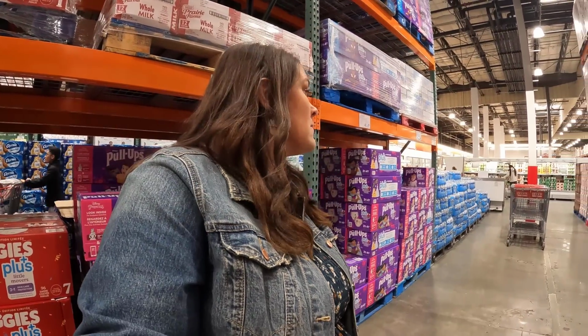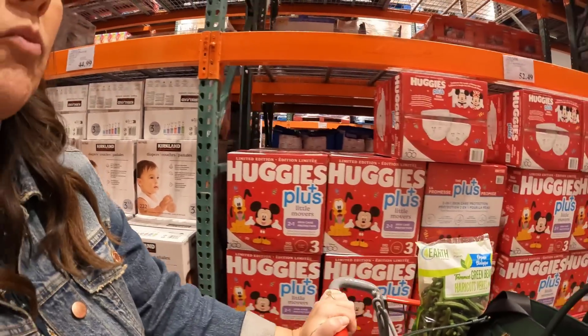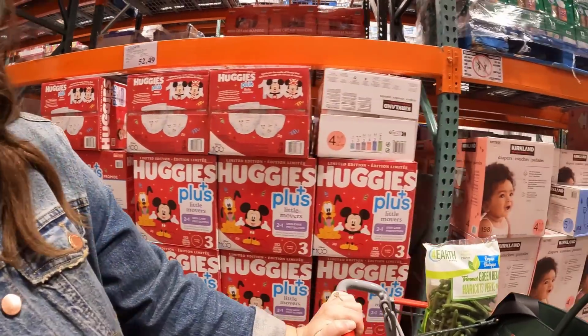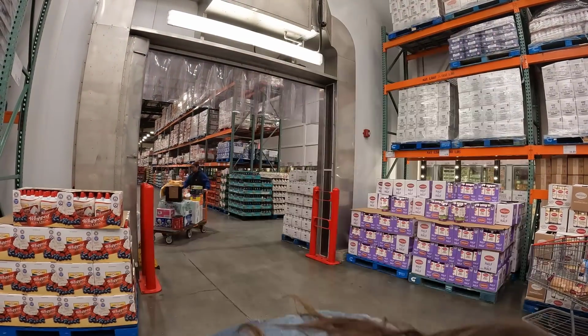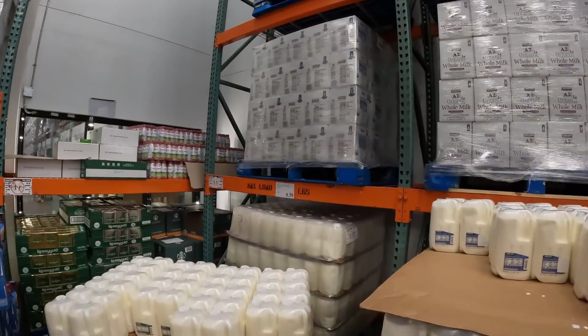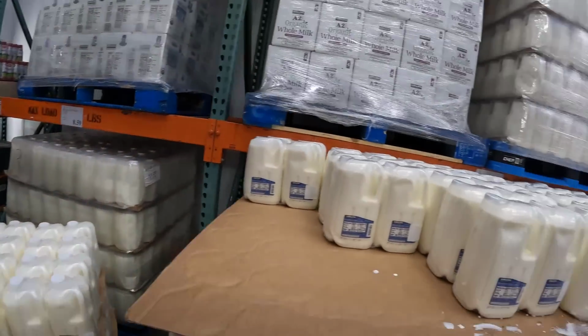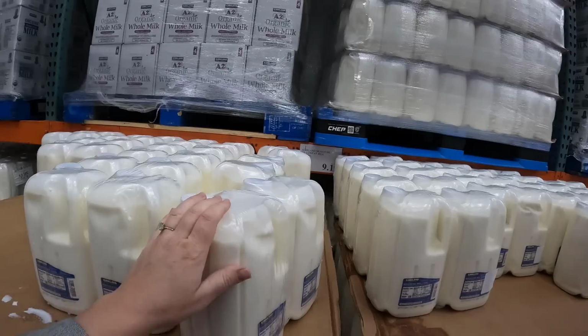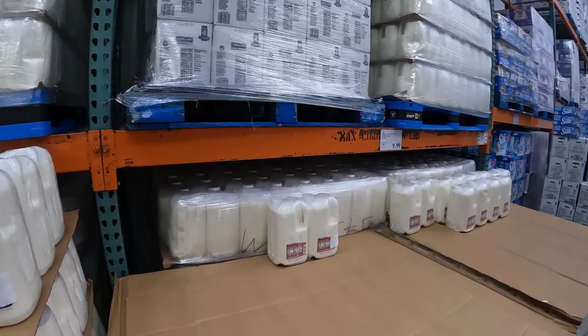Costco is also where I like to buy my baby wipes. $5.79 for sour cream. So our milk right now is $8.59 for 1% for 2 gallons, $9.19 for 2%, and $9.99 for whole milk.